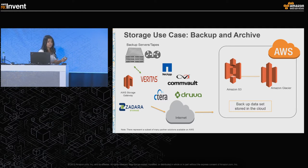These are not meant to represent the universe of partner solutions out there. Certainly, you can visit the exhibit hall to learn more about these and other solutions that are available on AWS.